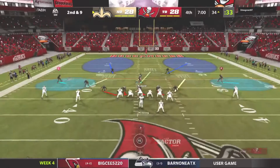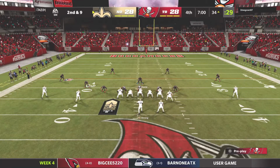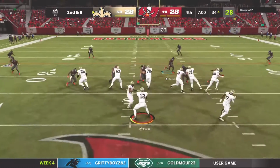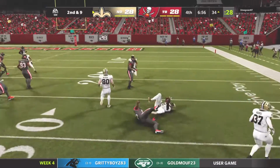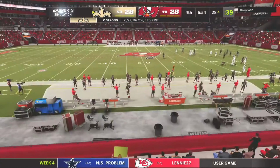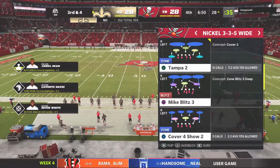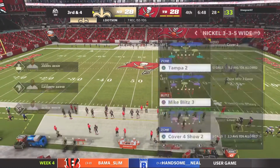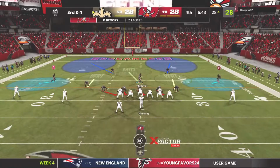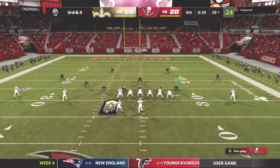2nd and 9. And a lot of times these plays, they either go for nothing or they go for big yardage. And here, they got to the outside, turned it upfield, and ended up getting a nice little gain out of it. From here, it would be a 45-yard field goal attempt, certainly in range, but they'll look for more yardage on 3rd down.